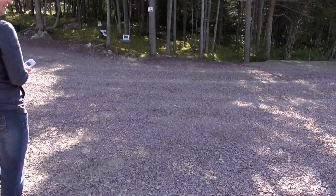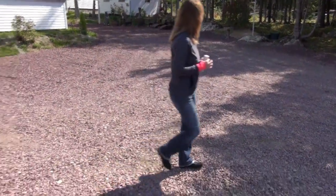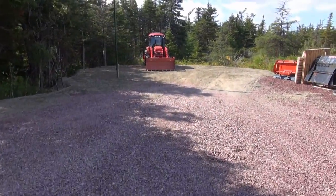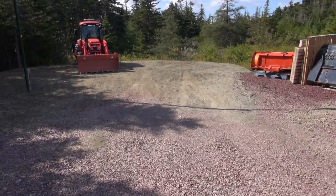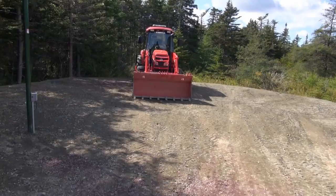Probably get it to dump it right here in this area. Yeah, down here. Probably over there. And then we'll start spreading. We won't need very much because we're going to save about maybe 10 ton for a project we're doing next spring that we'll tell them about shortly.